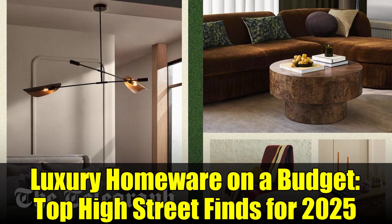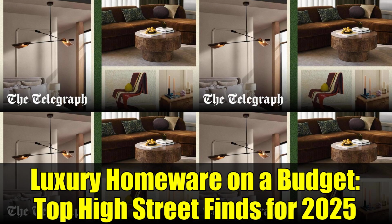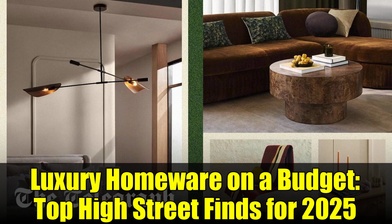3. Luxury homeware on a budget. Top high street finds for 2025. Imagine finding high-end designer homewares at prices that won't break the bank. It's not a dream, it's a reality on the high street this season.